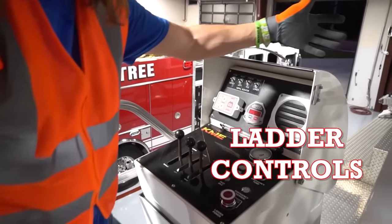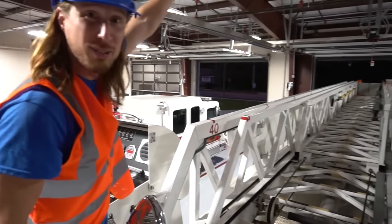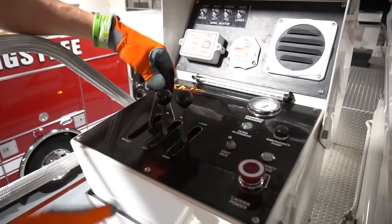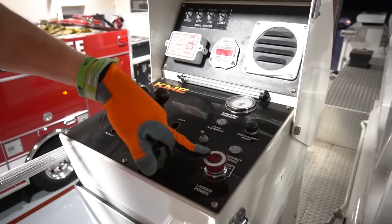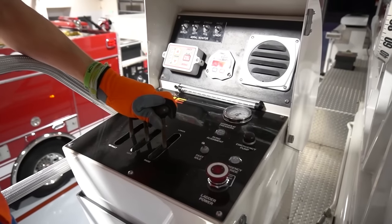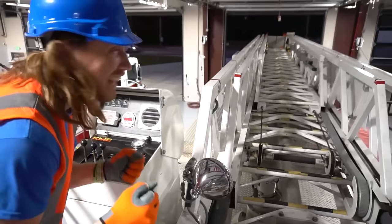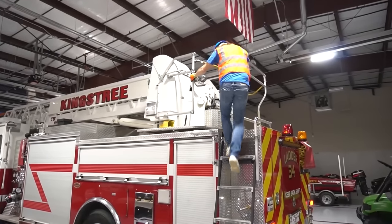This is the controls for this ladder. This is so awesome, right? I can crawl right out there and go right up so, so high. That's really awesome. Look at these controls. We got these little knobs here. It goes up and down. Got these buttons. Got a red emergency button there. I bet that takes it right on up. Lets it go out. Those are really, really cool, right? Yeah. Guess what, guys? We're on top of a fire truck. How cool is that? Let's climb down. That was awesome.